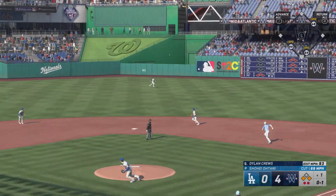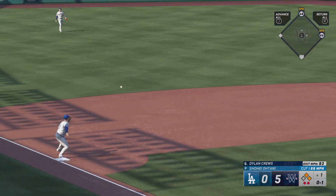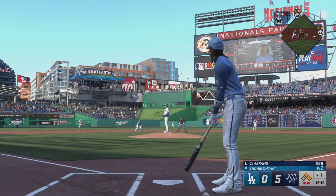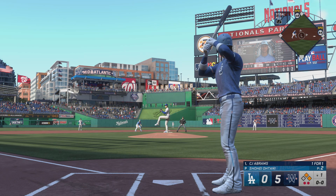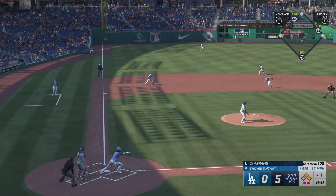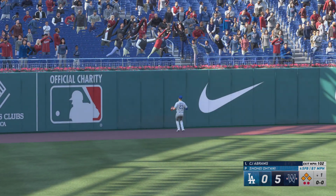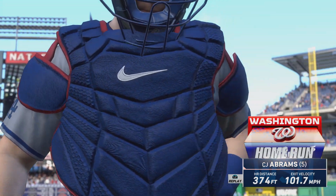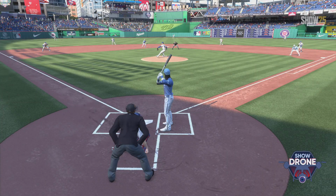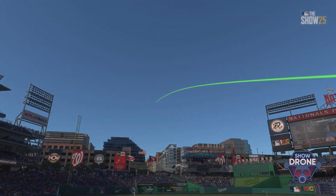Line drive. And a base hit right there. Runner from third comes across, and it's an RBI single, and the lead is up to 5. So the Nats lineup turns over, and now here's the Nationals leadoff man, C.J. Abrams. This one swung on and hit well, way back there. And forget it. His second homer of this series, and they boost their lead. It's 8-0.